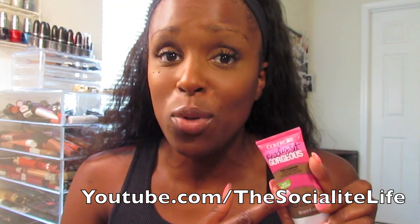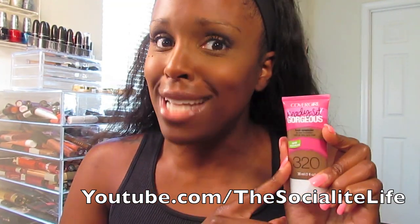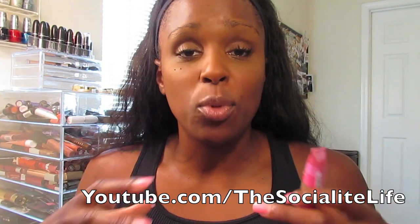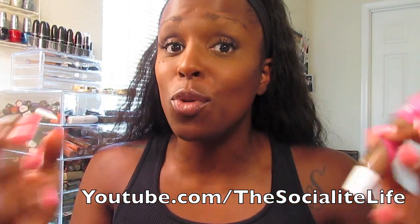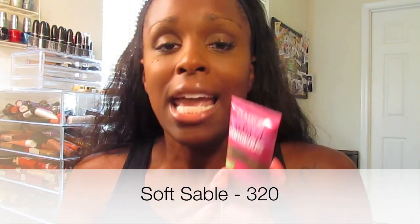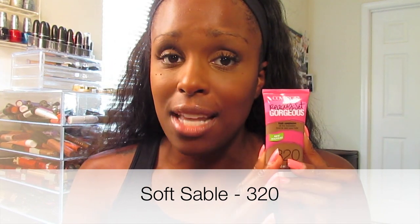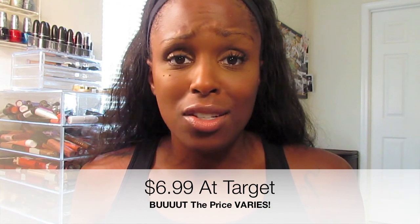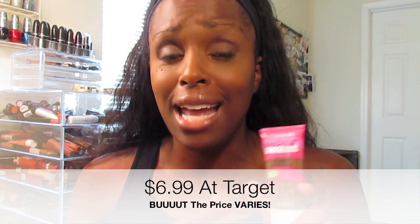This supposedly also boasts that this is a long-lasting all-day foundation, and it's supposed to prevent perspiration as well as oil. It's supposed to draw that away from your skin, so it's supposed to stay matte, and that's what this thing is boasting. The color that I got is Soft Sable, and that is in 320. It is the darkest shade that they had. I got this at my Target, and actually got it for a really good price point. It's $6.99 at the Target that I got it at.